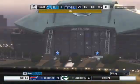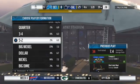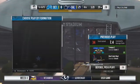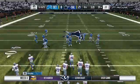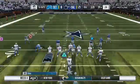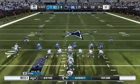And the play clock is going to run out here. They're in no hurry to get a play off. He didn't even try to signal for a timeout, so they must have not been aware of the numbers. I think he lost track of the time left in the play clock and probably was trying to read the defense and trying to figure out which play to run and just lost track, and it cost him.